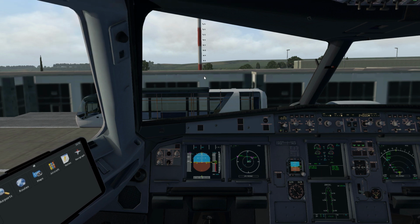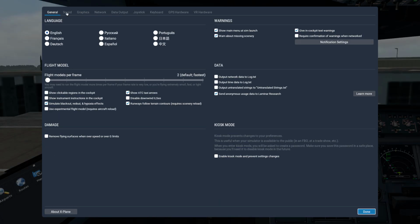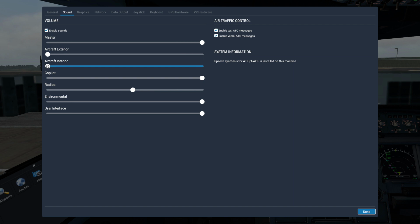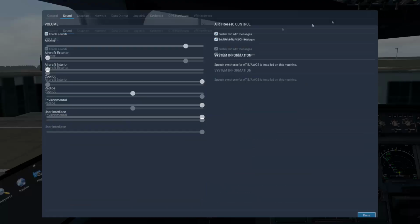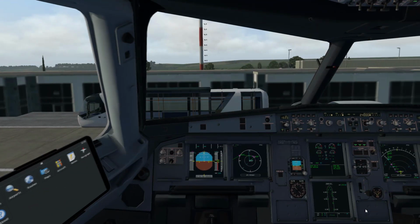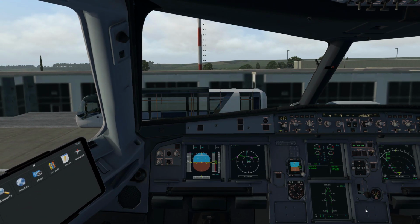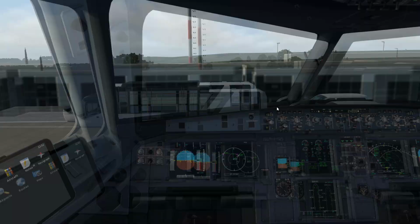Ground to cockpit. Tow is driving up. Hopefully this isn't too loud for all my viewers. What? What's happened here? Bump those up a little bit, I think. Please use only... Oh, okay, understood. That makes complete sense. Really doesn't. Well, hopefully it's not too loud and you can still hear me. Or if you don't like me, probably a good thing that you can't hear me. So, win-win, maybe.